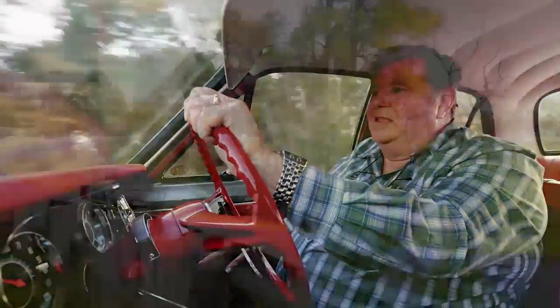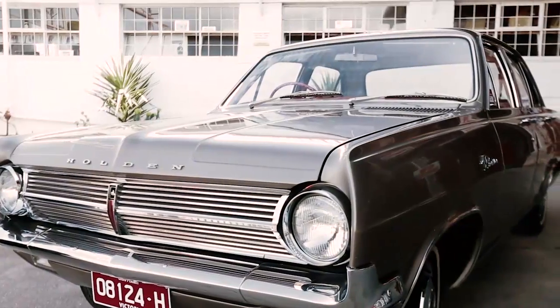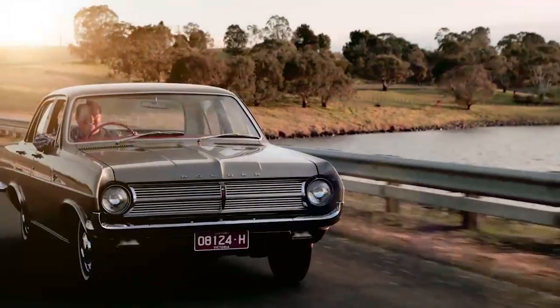This is probably my favourite car in my collection, purely because of the condition that it's in, and also the HD model was probably the most unpopular motor car Holden ever produced. So the fact that I've got the best one of the ugliest is even better.